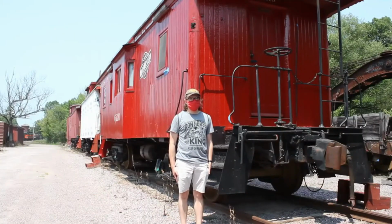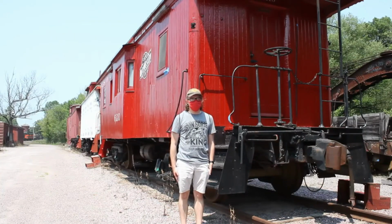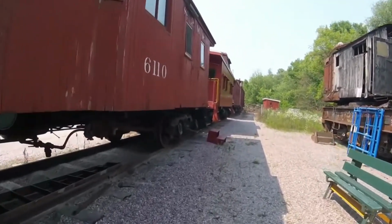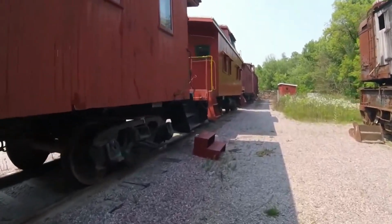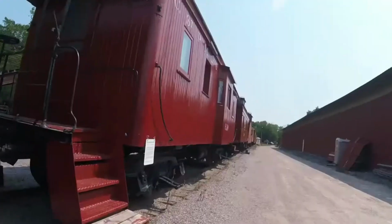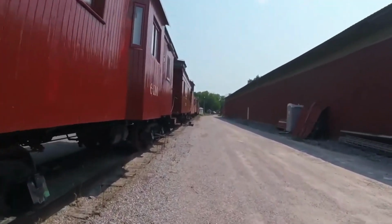What you see right behind me is Chicago, St. Paul, Minneapolis, and Omaha 6110. Chicago, St. Paul, Minneapolis, and Omaha 6110 was built by the Chicago, St. Paul, Minneapolis, and Omaha Railroad Shops in Hudson, Wisconsin in 1892 and is a wooden bay window caboose.